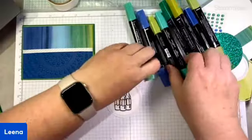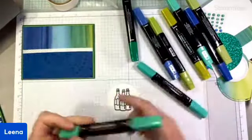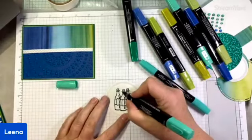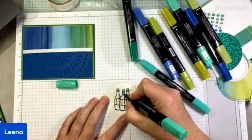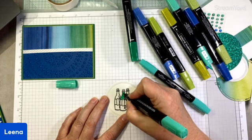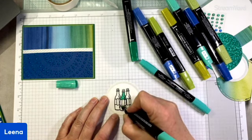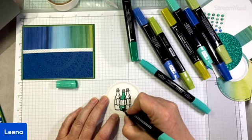So I'm going to start with the middle one. I actually use a little bit of Shaded Spruce and a little bit of Shy Shamrock. So I'm going to start with my dark Shy Shamrock here. I'm going to color that center bottle with the dark. And I know you're probably thinking, what? She always starts with the light. What is she doing? I'm actually going to come in with a darker color in a minute.